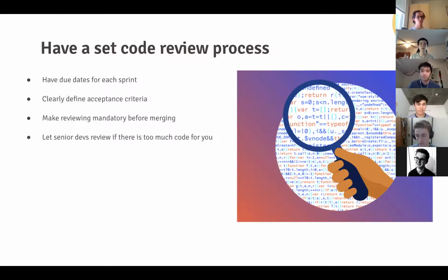You also want to determine who gets to review pull requests. It's perfectly fine if it's always you, but if it is a lot of work for you and your team does have senior devs, they can also help you with those code reviews. And then lastly, we also highly recommend using GitHub project boards with automated actions to keep track of tasks.